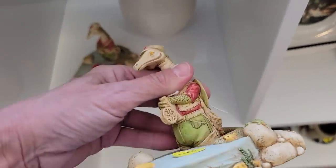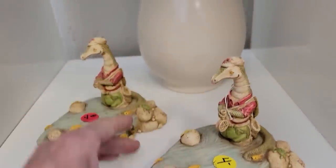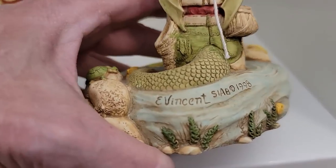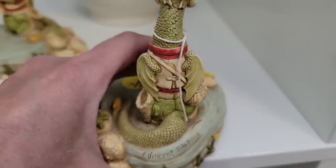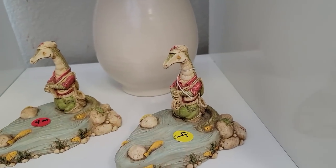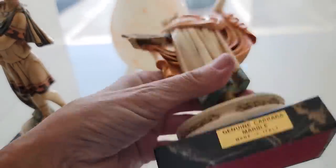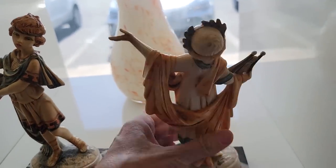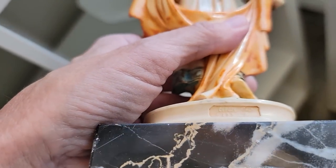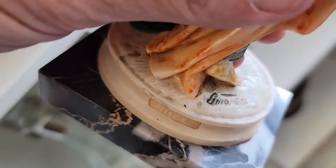Super cool. What is he doing? Beautiful. What is he doing? He's like a fishing alligator. Oh, here he is. E. Vincent. I think I had one of these. An E. Vincent. I think he's missing his fishing pole, though. He's not going to catch very much without his fishing pole. Genuine Carrara marble on the bottom. Oh, but these are Fontanini's. Let's see what that says. Deposé, Italy. Ah, oh, what does that say?